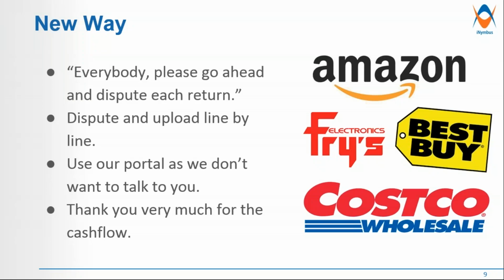Now, what they've actually done is gone one step further, and this is coming from the retailer. So basically, everybody who's supplying to them, please go ahead and dispute each return. They don't want to do settlements anymore. They want you to do return by return. Not only do they want you to do the return reconciliation, but they also want you to dispute and upload at a line by line level, right? So now you're actually doing their work for them.